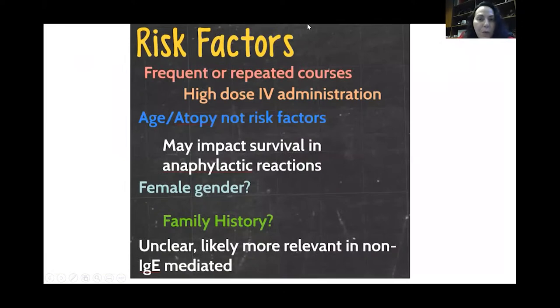So what are the risk factors for potential penicillin allergy? So who is at risk for this? Well, patients with frequent or repeated courses of penicillin, particularly high dose IV administration. So for example, one patient I had tested who developed a potential penicillin allergy had been treated with rat bite fever. I had not heard of that, but one of the big treatments for that is high dose IV penicillin. Age and other risk factors like allergic rhinitis are generally not considered important as a risk factor for the development of penicillin allergy.